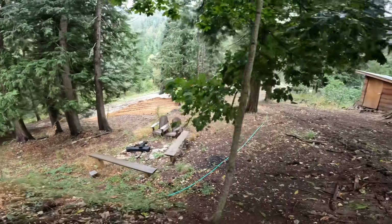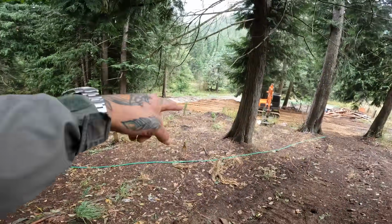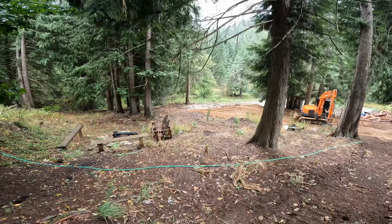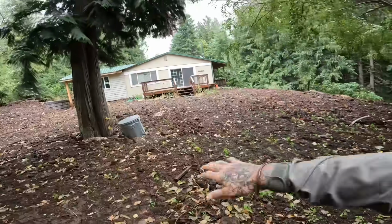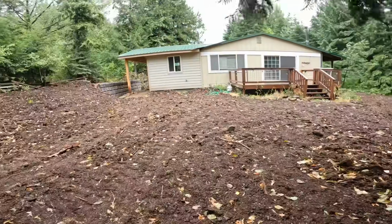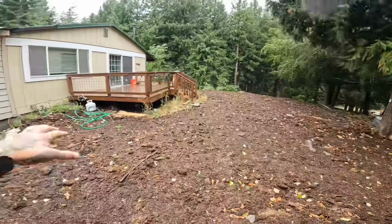This dude is a master on this heavy equipment machinery. This looks so good. It was a big drop off down there, and now it's super smooth. Man, this dude is a master at his craft. A lot of work to be done on this property still. This is all grade A manure topsoil that we took down by our garden, and it's going to make really nice grass. All this, guys, is crazy.